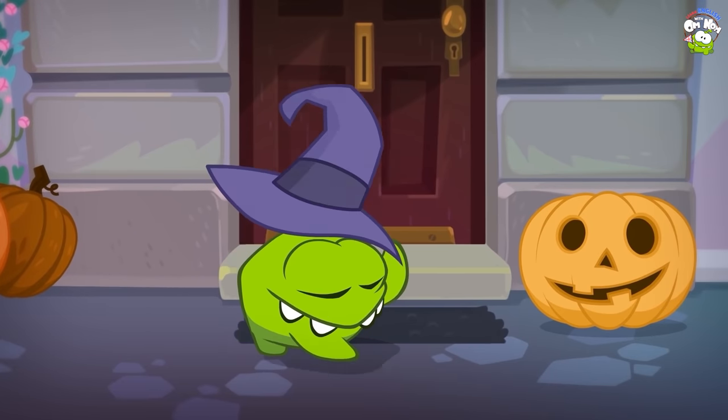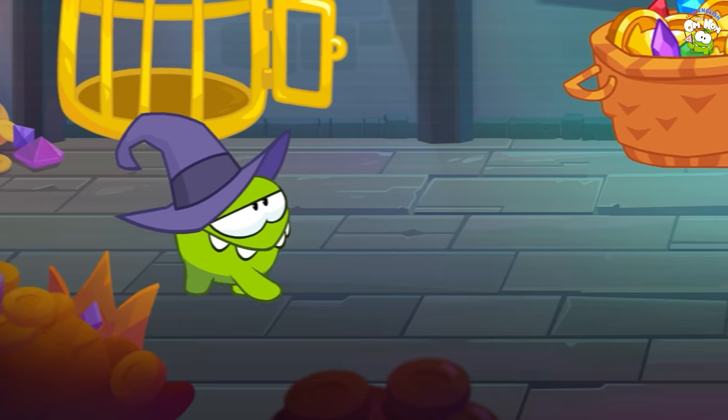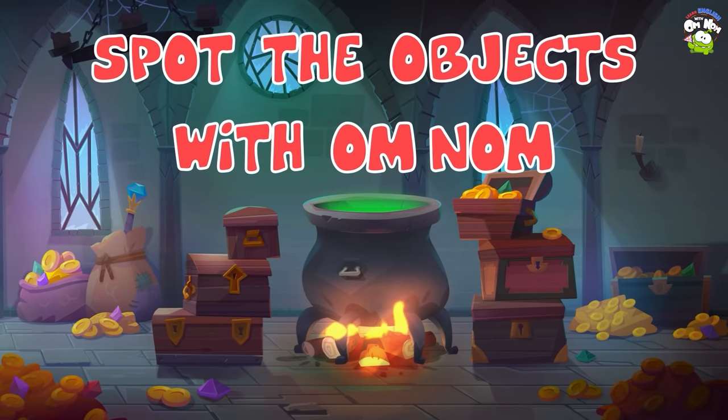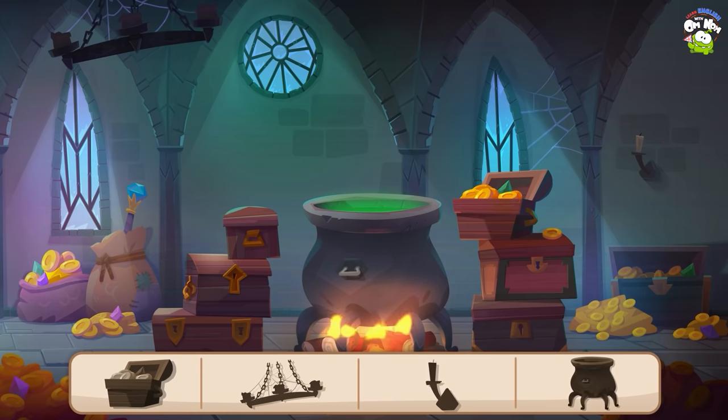Trick-or-treating. Good day, Mr. Pumpkin. Let's knock on this door. Look, it opened. And look what's inside. So much treasure. Let's play Spot the Objects with Om Nom. Can you spot an open treasure chest?